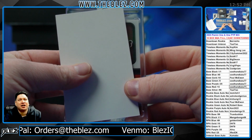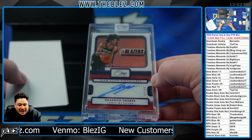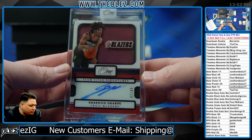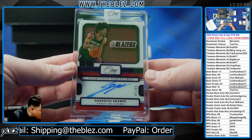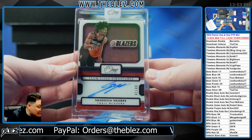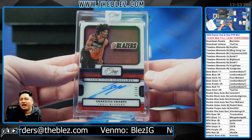For the Blazers, could it be the sharpest of sharps? It is. Nice. 47 of 49, the sharpest one in the class, and his name is Shaedon. For the blue non-RPA spot, King Hung 12. King Hung 12 gets the Shaedon.